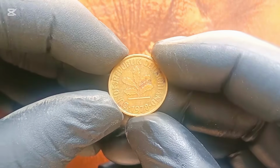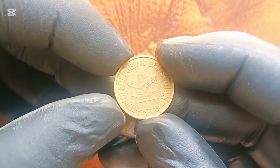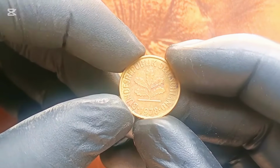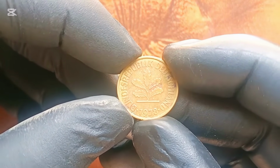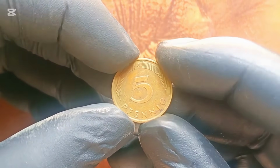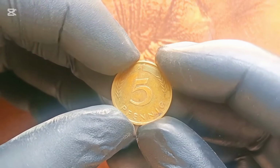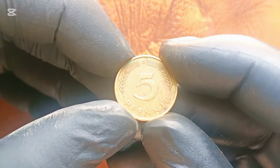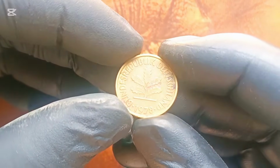For those who own this coin, it is more than an investment. It is a tangible connection to German history, craftsmanship, and the enduring fascination with what can emerge from a simple pocket change. The journey of the 5-pfennig 1978 G reminds us all that the smallest details can hold the greatest value, and sometimes, what seems insignificant at first glance can turn out to be priceless.